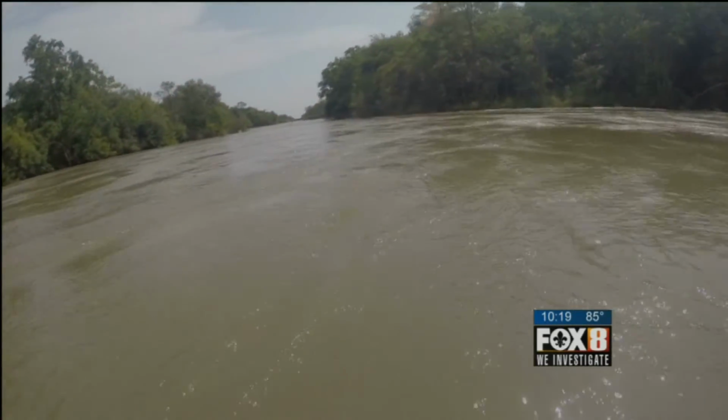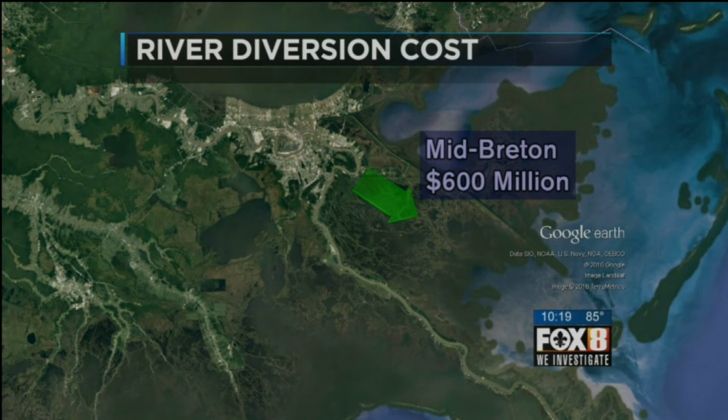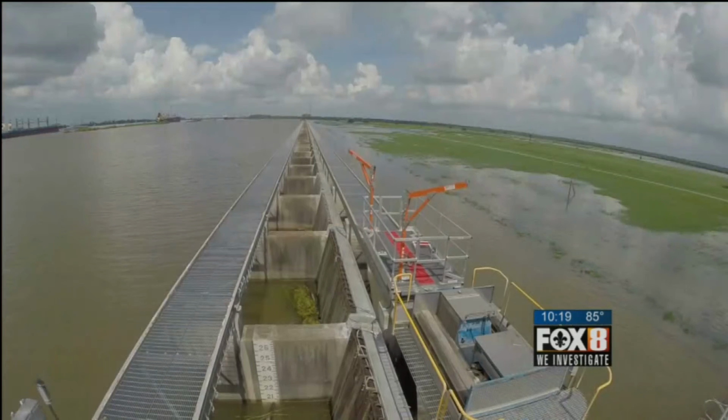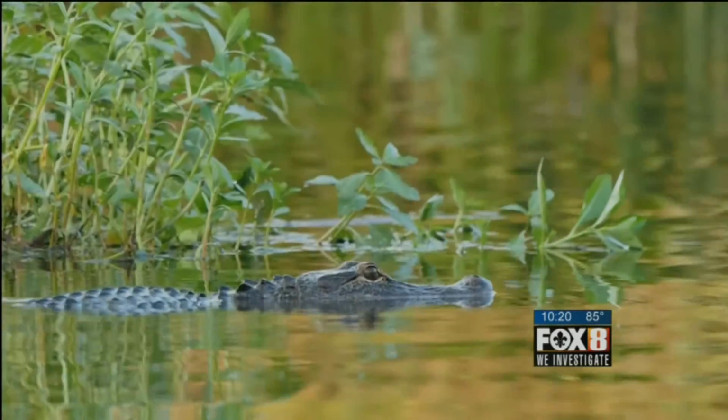However, the latest estimate for the two downriver diversions could rock the debate. $600 million for Mid-Breton on the east bank, $1.3 billion for Mid-Barataria to the west. But when you start talking about numbers like $2 billion, do you get to a point, if it goes much higher, where you start to lose the cost benefit? Yeah. Again, we're looking at those numbers, and I would say you have a great point. And yes, there comes a point where you have to look at the economics strongly of this thing and what the cost benefit is and what we really achieved by embarking on the projects.